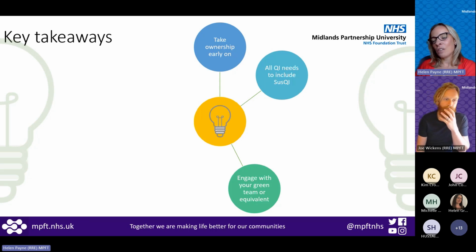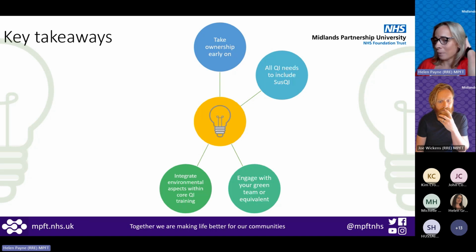The other key thing that we learned was that all QI needs to be SUS-QI. So not to do QI projects and SUS-QI projects, but actually every project to have that SUS element to it. Conscious of time, Kim, sorry, I'm whizzing.